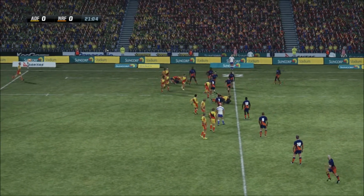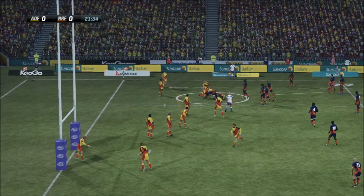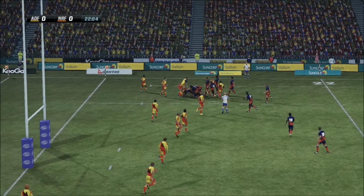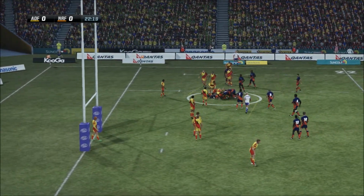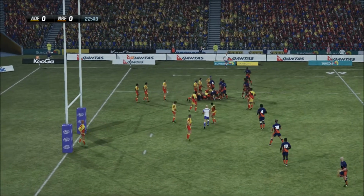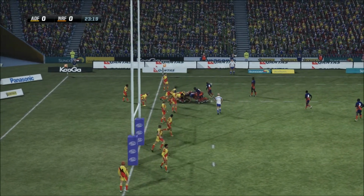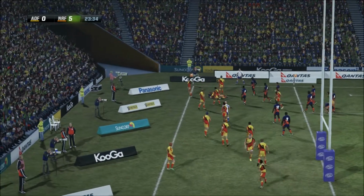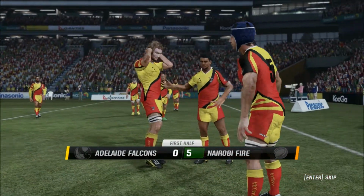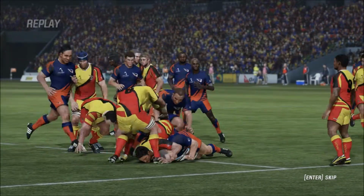Pass goes to the number 12. Flicks it to Smith. Duplessis goes inside. The right winger charging for the line. The pass finds the number 9. The second 5/8 nailed in that tackle. Here's a chance. McCutcheon tackling hard. The lock crunched in the tackle. Now a chance. The number 9 looking to score here. So we get another look at the build-up to this try.